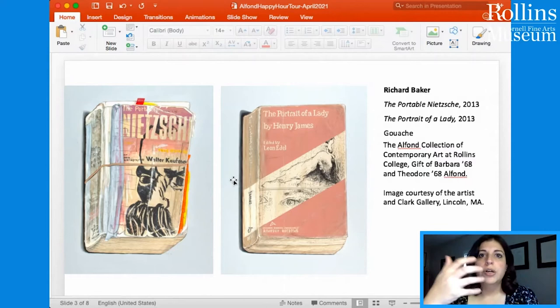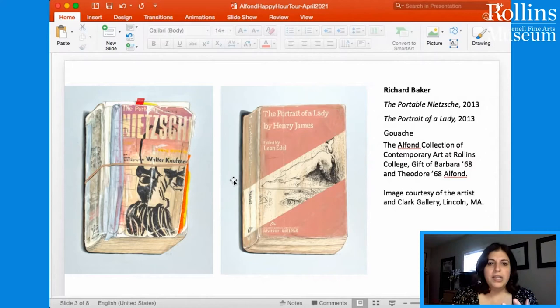He augments this tactile experience of looking at a still life and looking at the physicality of this object, and makes it almost qualitative and experiential to look at it, how it's contributing to the viewer and to the person who, in this case, faculty members who gave it.